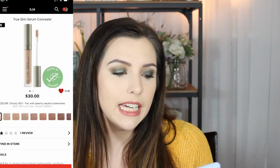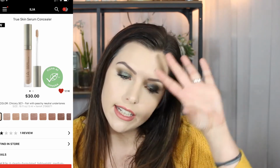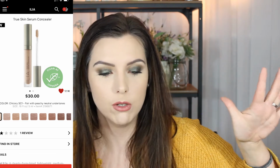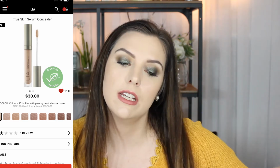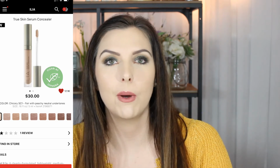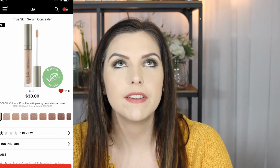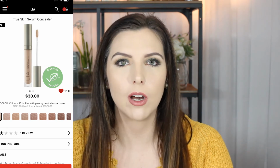All right, last product in my wish list is the Ilia True Skin Serum Concealer. This is brand new. It's got the Clean at Sephora little logo thing. I don't really know what all that's about. I guess I should probably learn, but it's this whole thing on Sephora where it's like clean ingredients. That's great, but I don't really know if that makes it work any better, or I don't know.